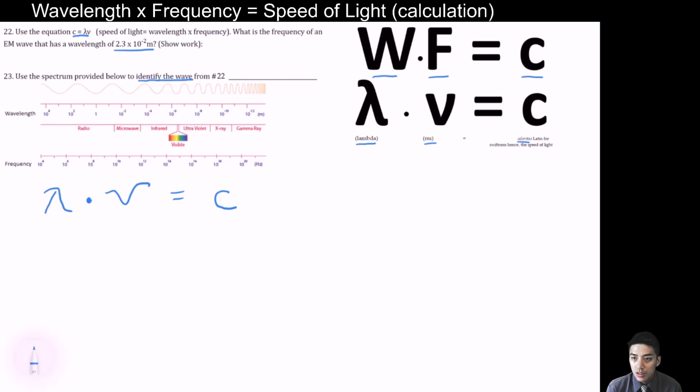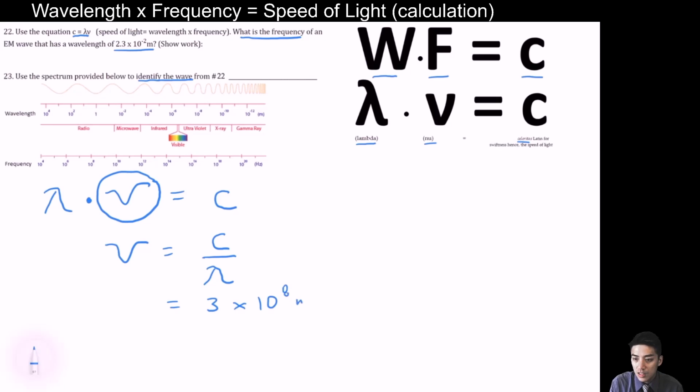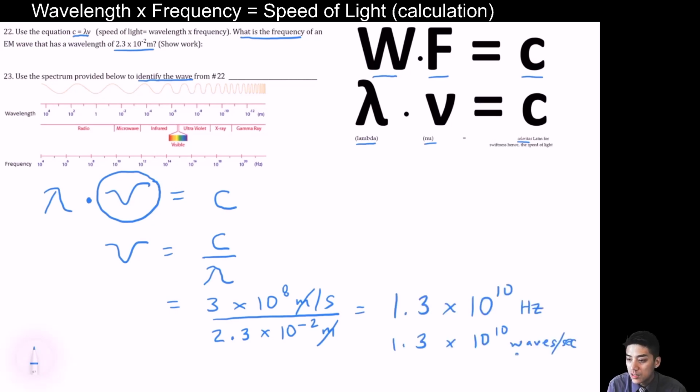And I look at my problem again. I'm going to see what it's asking. It's asking what is the frequency. So that means I'm going to go to my equation. I'm going to circle this symbol here, nu, which stands for frequency. Now I'm going to isolate it. So this is algebra, just simple algebra. Now I'm going to plug in for c, the speed of light, 3 times 10 to the 8th meters per second, divided by the given wavelength, which is 2.3 times 10 to the minus 2 meters. Meters would cancel out. I'm going to use my calculator. I get 1.3 times 10 to the 10th hertz, or waves per second.